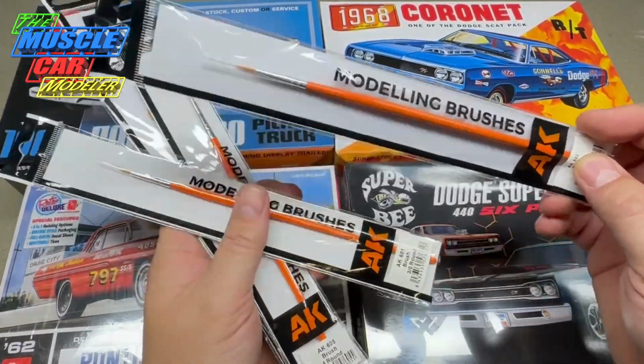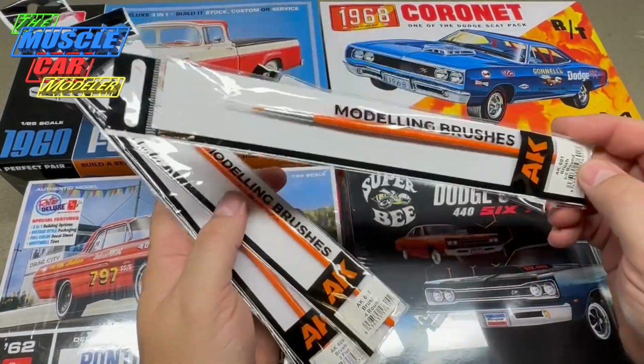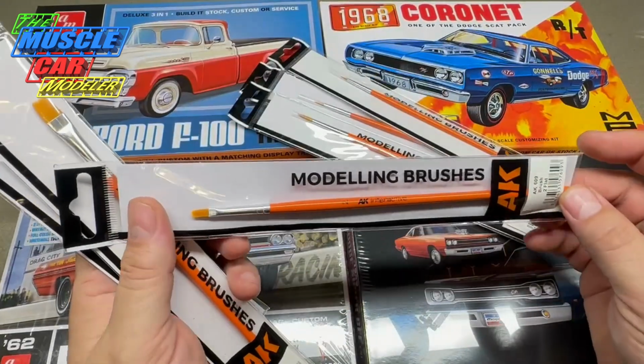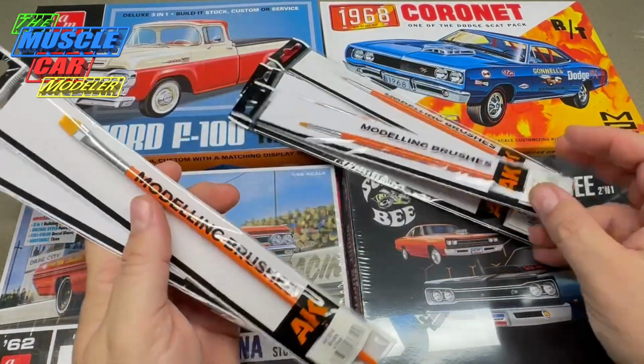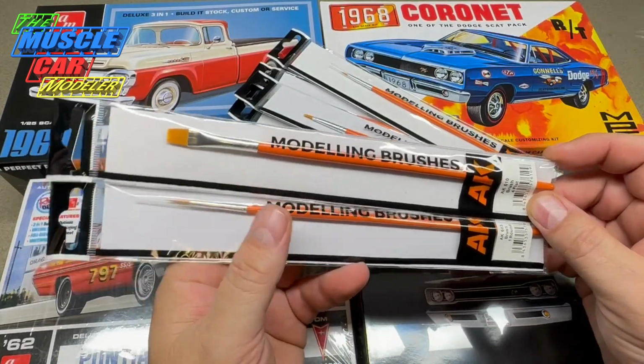2.0 round. This is AK. So I'm going to give these paintbrushes a try and see what they're like. I saw them on his channel or his site while I was going through and looking at different stuff and seeing what else he carries. So got that kind of stuff.